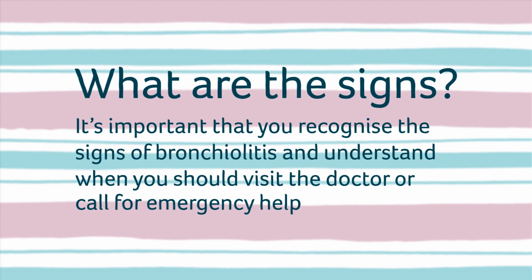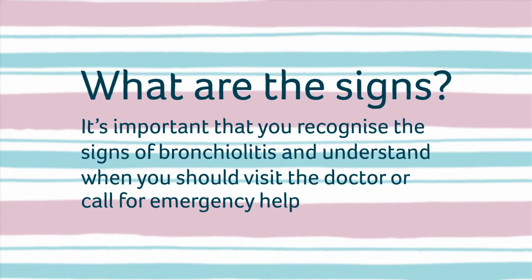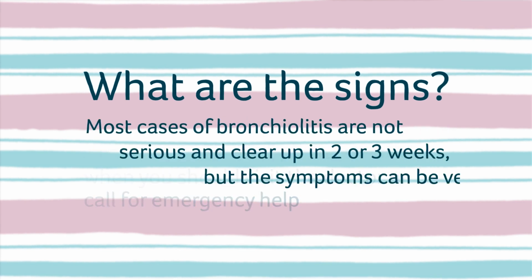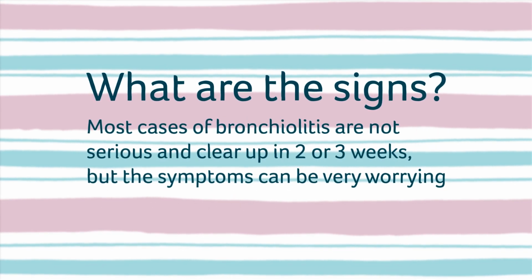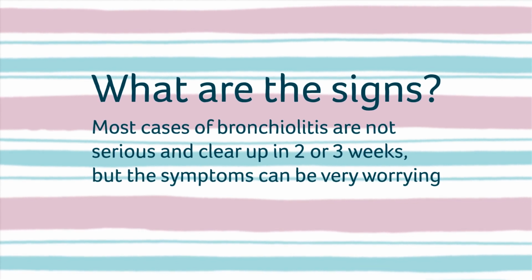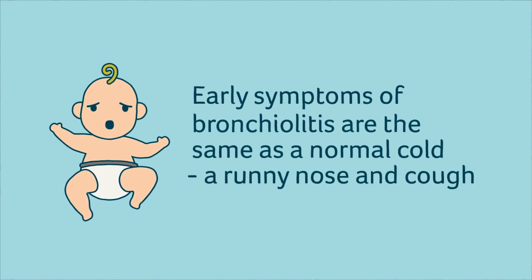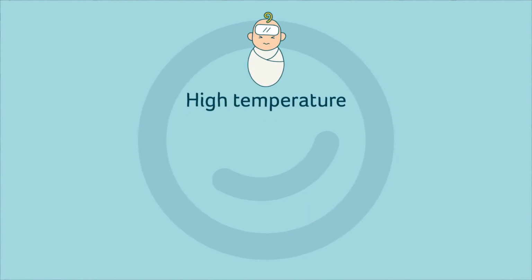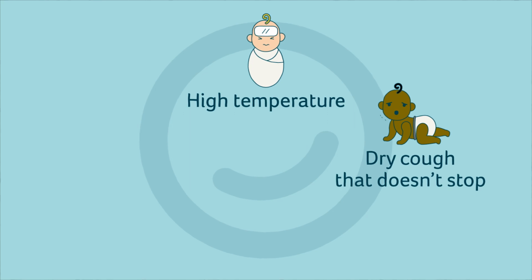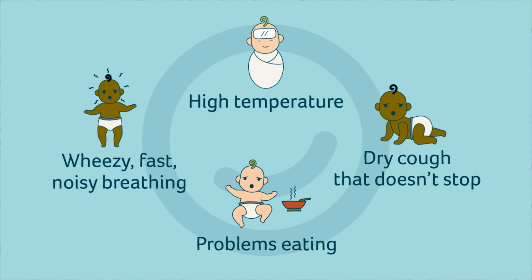It's important that you recognize the signs of bronchiolitis and understand when you should visit the doctor or call for emergency help. Most cases of bronchiolitis are not serious and clear up in 2 or 3 weeks, but the symptoms can be very worrying. Early symptoms of bronchiolitis are the same as a normal cold, a runny nose and cough. But then a few days later, you might notice your baby or toddler has a very high temperature or fever, a dry cough that doesn't stop, problems eating, wheezy, fast and noisy breathing.